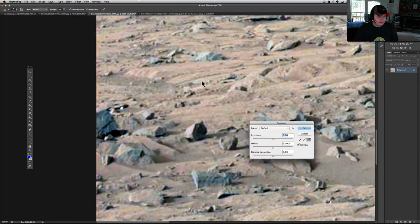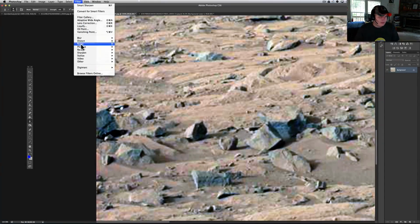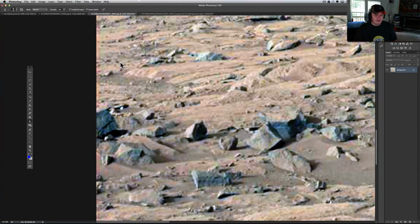Let me just bring out the exposure. Just pull the gamma just a tad up. Not that much up. Just a little bit. Just a little exposure. Here we go. All right. Now, these things down here, they're popping pretty good. What are those? I tell you, they look like little skulls in all sorts of different shapes.